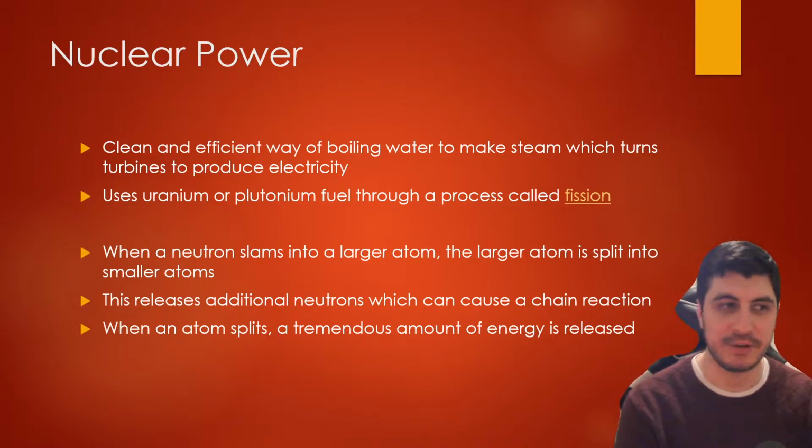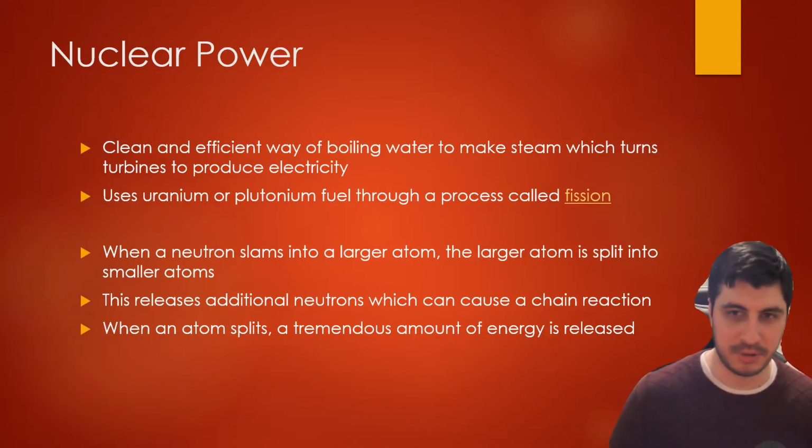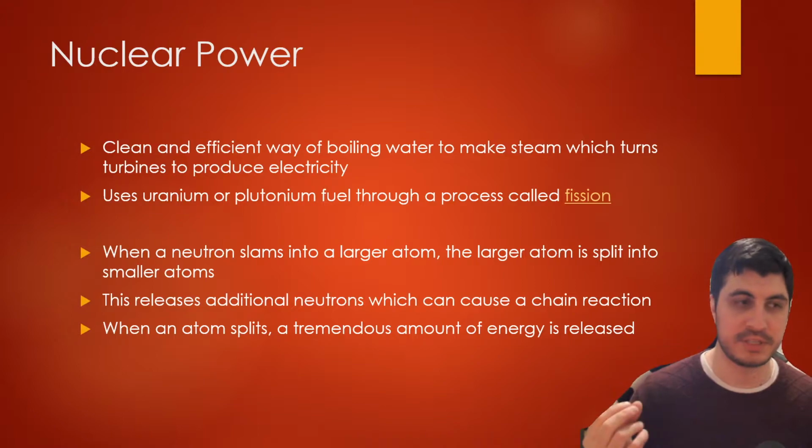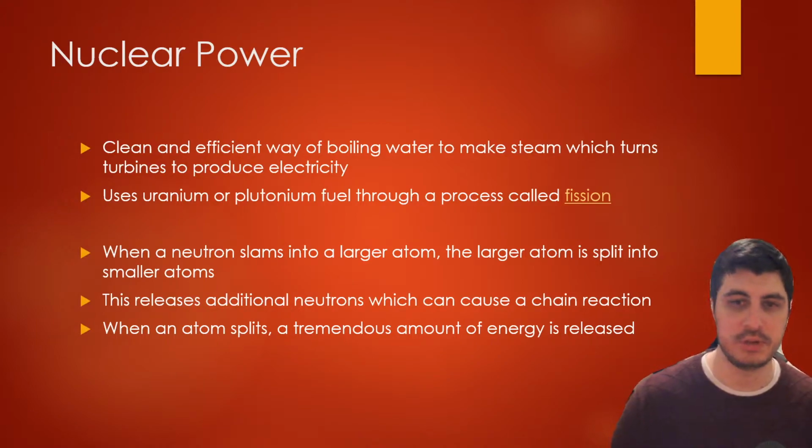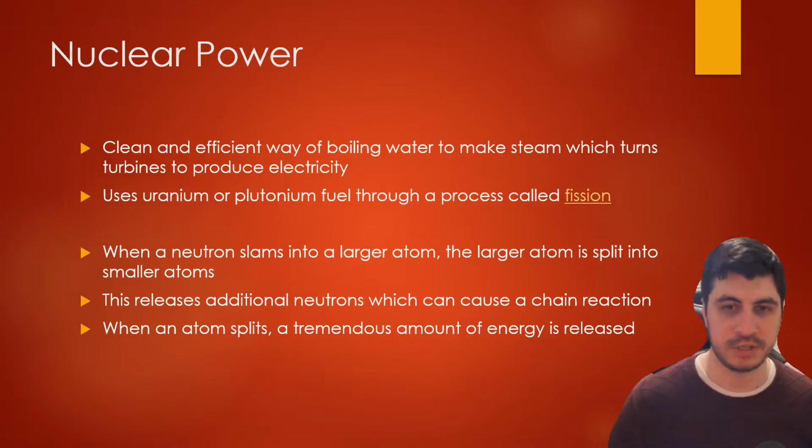So again, it's a very similar process where you're boiling water to produce steam, which turns turbines, which turns generators, which produces electricity. The difference is what you're actually using to create that electricity, your first material that you input. So in this case, you're using uranium or plutonium fuel through a process called fission.